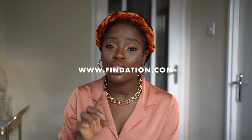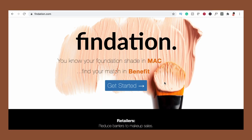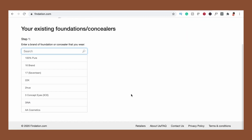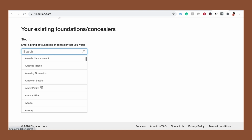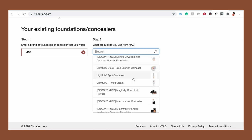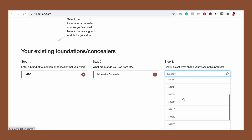Which brings me to one tool that you're going to find invaluable in this process, and that is Findation.com. F-I-N-D-A-T-I-O-N, Findation.com. I found this website when I was doing my research and I was like, oh my God, where have you been all my life? All you have to do is put in one shade that you have that is already a shade match. Many of you already have foundation, so just take the foundation that you currently have, put it on the website, and it will shade match other brands that match that shade that you already own. So you don't really have to go to the counter to shade match, and you basically find your exact shade.